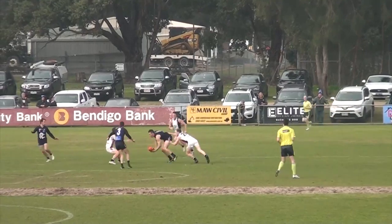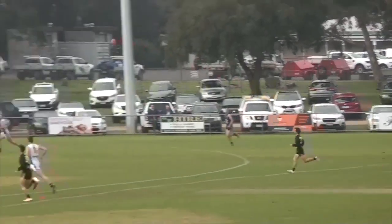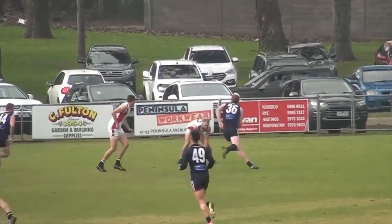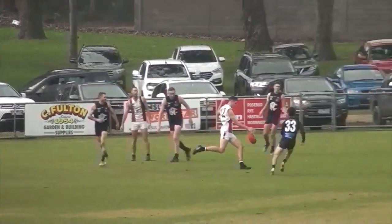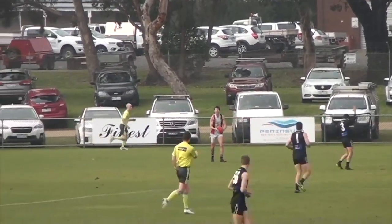Attacking it hard, bringing it to ground. Good play by Gibson. And then that's Arnis. Back to Gibson. Gibson forward of the play. Delivers to half forward. Kick didn't find the target. Should have been a better kick. And now they've got numbers at the back and they clear through Douglas. Mr. Reliable. Played his 150th game a couple of weeks ago.